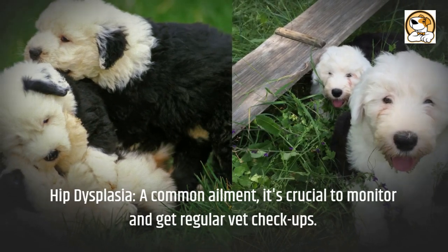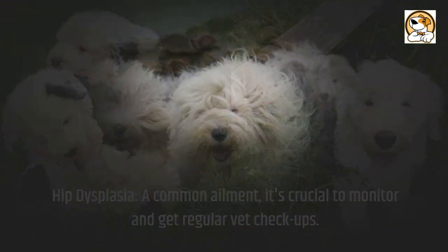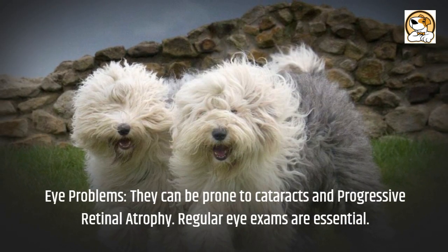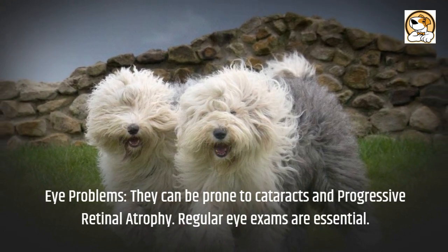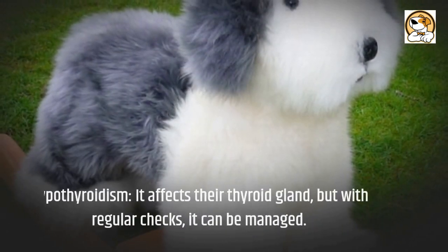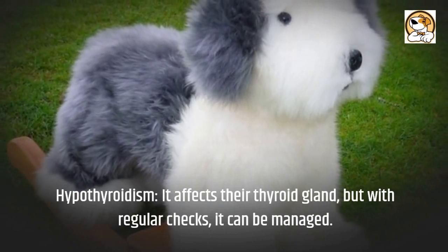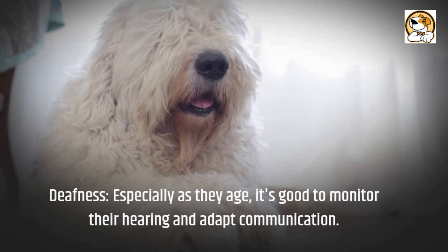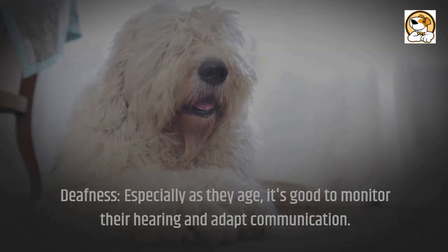Hip dysplasia, a common ailment, so it's crucial to monitor and get regular vet checkups. Eye problems. They can be prone to cataracts and progressive retinal atrophy. Regular eye exams are essential. Hypothyroidism. It affects the thyroid gland, but with regular checks, it can be managed. Deafness. Especially as they age, it's good to monitor their hearing and adapt communication.